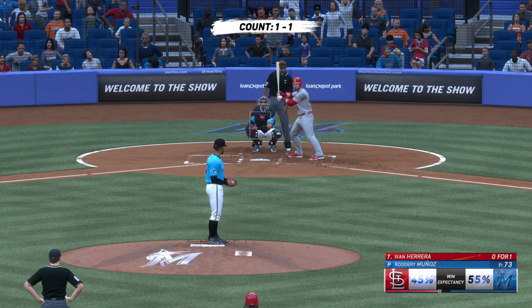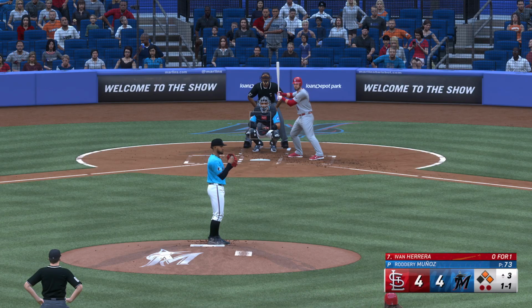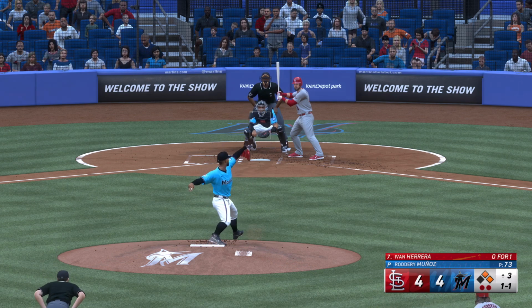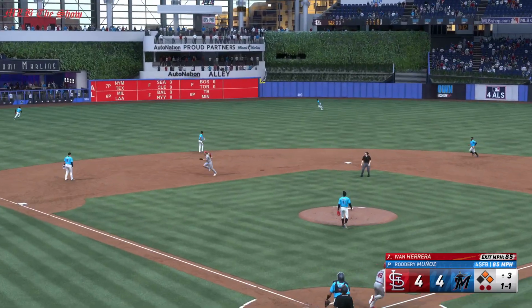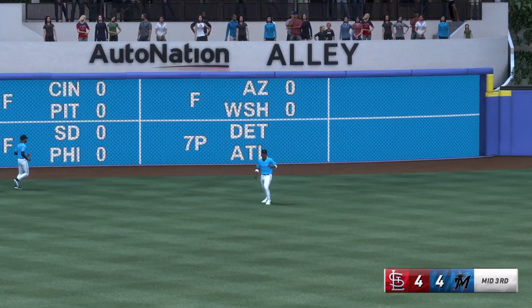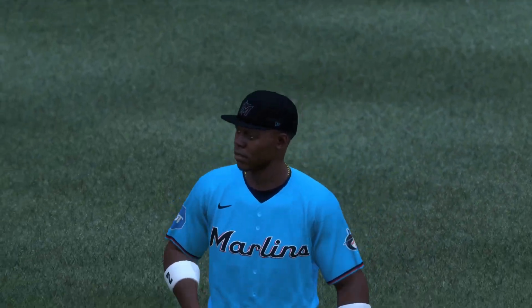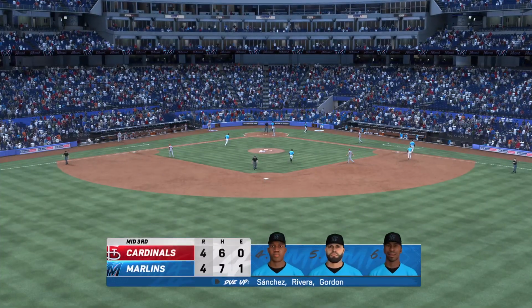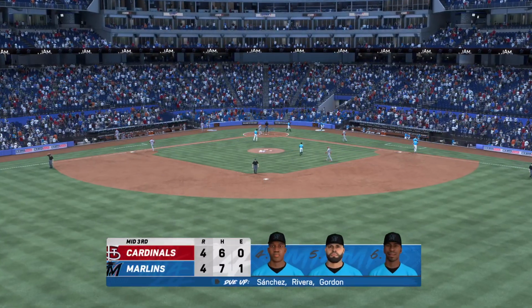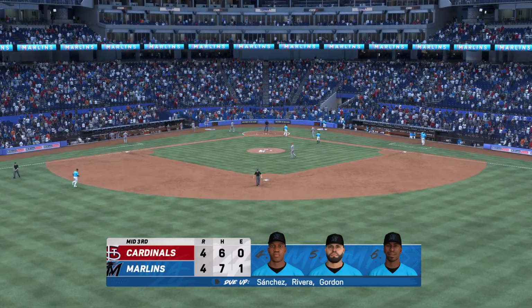And now the catcher comes up to him, Ivan Herrera. Tied at 4. Now a high fly ball out to left center. Sizes this one up. Pulls it down and he makes the catch. And that's the 3rd out. So 9 batters come to the plate. 4 of them score. We move on to the bottom of inning number 3. And we are tied 4-4.